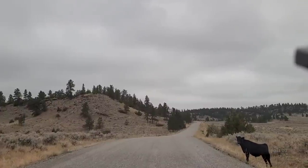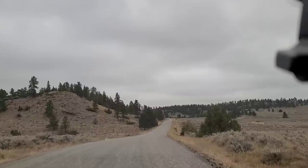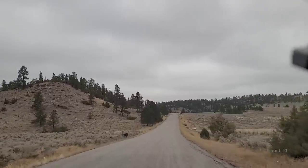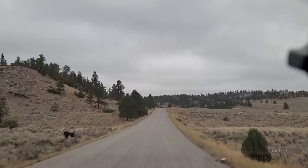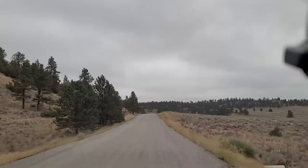Here's a smaller cow. The edge of the road. Oh, that one's darting like most of them typically do. That was kind of rare, that one that stood right next to the car for a while. And here's another culvert pipe, really tiny one. Most cows do run away. You see, these pastures are really big and vast. Free range cattle.